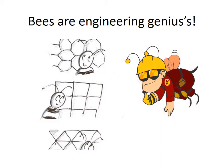There are only three shapes that would be able to account for this structural style of organization without creating any kind of gaps or excess material: the square, the triangle, and the hexagon. So why the hexagon out of the three of them?